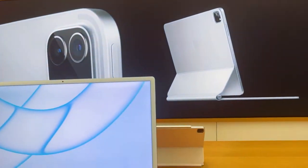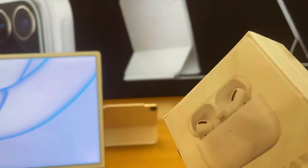$679. The Airport Pro is how much? It's $999.